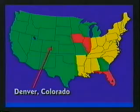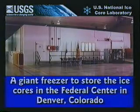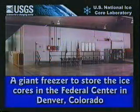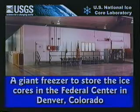These guys worked at the Denver National Ice Core Laboratory. It is a section of the Federal Center in Denver, Colorado. What you're seeing here is a picture of a giant freezer. This freezer is enormous. The guys who brought me into this freezer, it's 36 below zero in there all the time. Taxpayers are paying the electric bill, so set it where you're comfortable. The freezer is enormous. These were the guys that go to Greenland and drill holes through the ice.